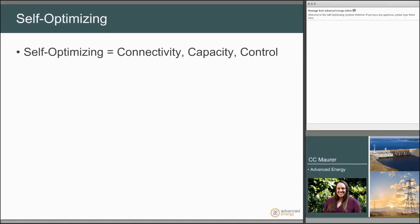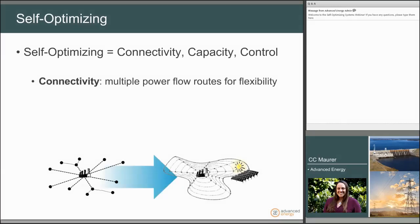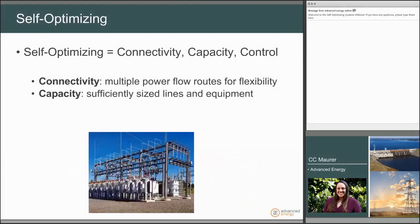The functionality of the self-optimizing grid can be categorized by the features of connectivity, capacity, and control. In order to achieve connectivity, there must be multiple power flow routes for flexibility. Currently, the existing grid is set up like the picture on the left, more of a radial system from a central point, and is not designed for this flexibility. Investments are needed for additional circuits and segmentation to those circuits. The future self-optimizing grid will look more like a spider web, similar to the picture on the right.